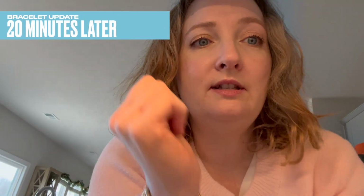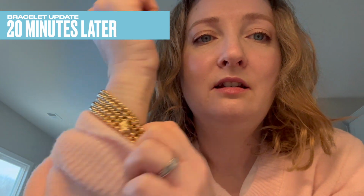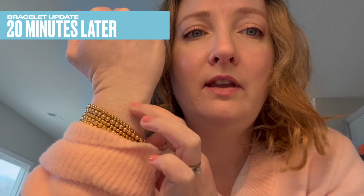These retail for $45. I've got you balanced on a bowl of oranges that is quickly sliding, but I want to show you 20 minutes of wearing these. And this is how tight they are. They've just made indentions in here. I might end up giving these to my 7-year-old daughter, who has a much thinner wrist than I do. So that's kind of sad because I really love the way they look.